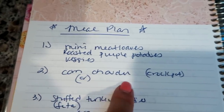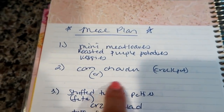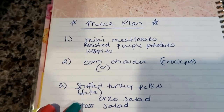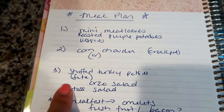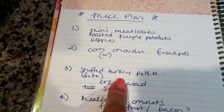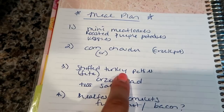I might do corn chowder in the crock pot, because I definitely want to do some kind of a soup in the crock pot. So I might look in my cooking playlist to see what other soups I can make in the crock pot. I'm going to do the stuffed turkey patty burgers with feta cheese. And I have a cooking video recipe on this, so I'll link it down below.